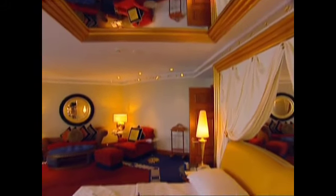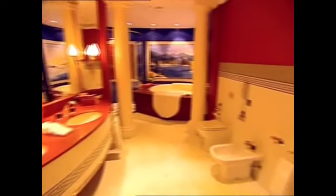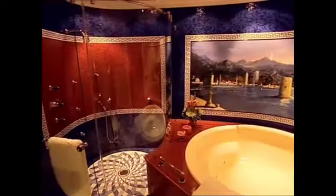At the interior, attention to detail and guest services are pushed to the extreme. Clients can choose from a menu of pillows or select the type of bath they desire to have prepared by the butler.